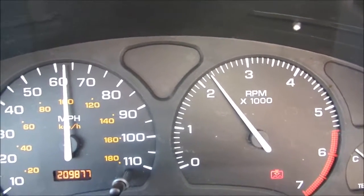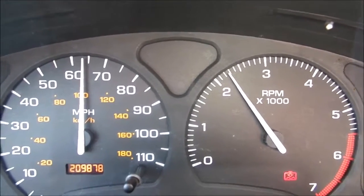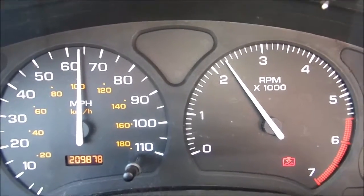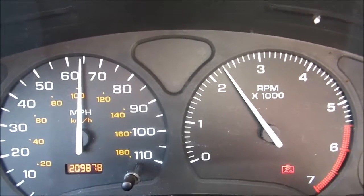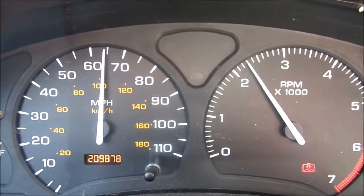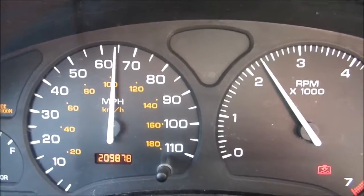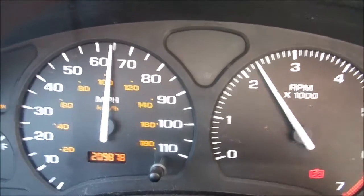So it'll be interesting to see what happens when I turn around down here in a little ways. If the engine tries to die at low RPM because of the sheer temperature, if it quits running, I'm guessing it won't be because it blew up. It'll be because it's too hot to make combustion. So we'll see what happens here in a little bit.